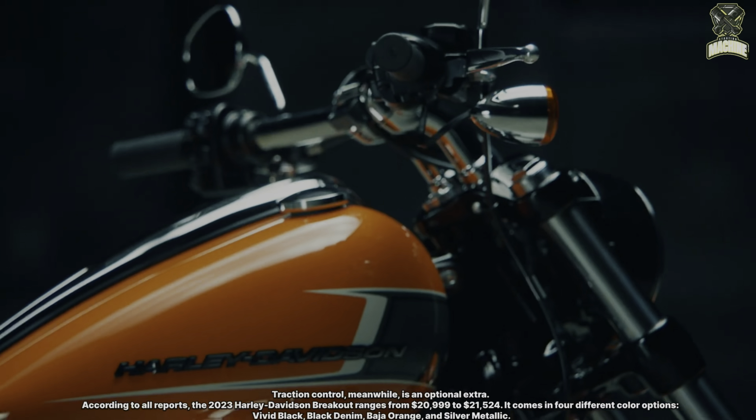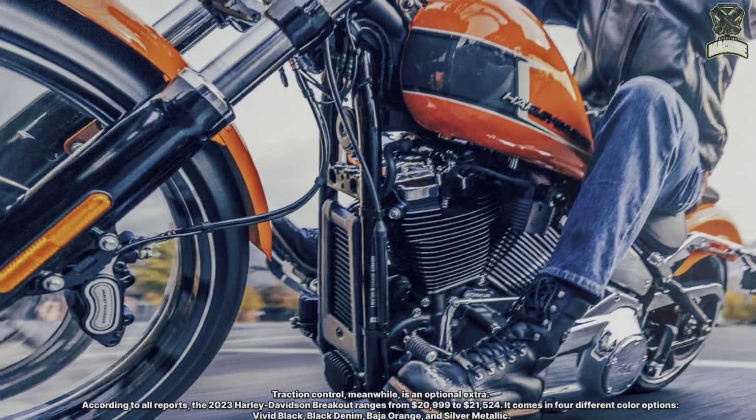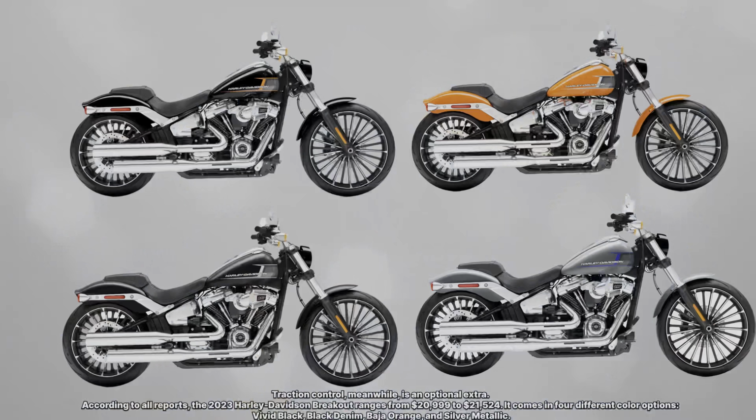According to all reports, the 2023 Harley-Davidson Breakout ranges from $20,999 to $21,524. It comes in 4 different color options: vivid black, black denim, beige orange, and silver metallic.